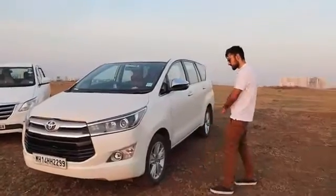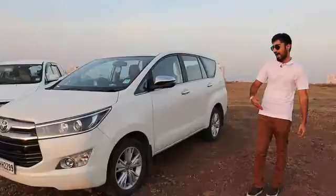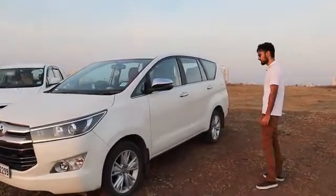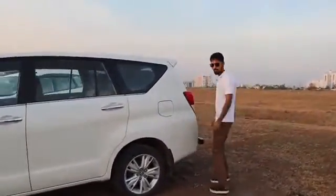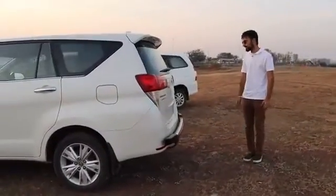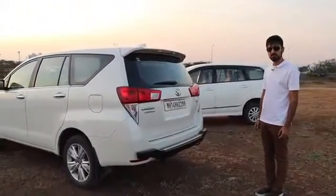When you come to the side, the profile of the tires has decreased and you've gotten bigger wheels. Now they're 17 inches. Everything is sharper on the side. You get a new roof line, and when you come to the back, the tail lights have been revamped, and it looks very monotonous for me.